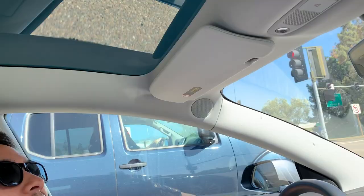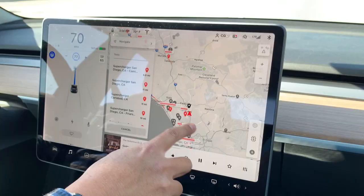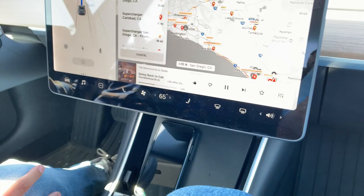So yeah, this roof here is all glass. It's got 100% UV protection, so you don't even feel the heat. That is some crazy stuff. You see all these little red icons here? Those are all superchargers. You can think of them as gas stations for your Tesla. You're not gonna want to charge at a slower public station. But are you sure about that? Because here in San Diego, we no longer have a supercharger.